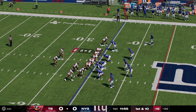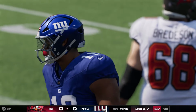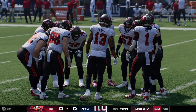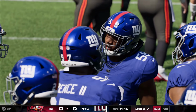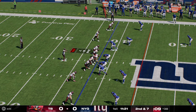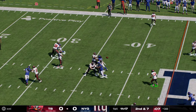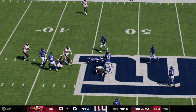A first carry for Rachaad White. He'll get this to about the 38. Give credit to the defense for stringing that play out, and they gave up no cutback angle. You know he was trying to dart through. No place for him to go. A nice job there, only giving up a 3-yard gain. 2nd and 7. From the gun, Mayfield finding Sterling Shepard for his first catch. 7 yards there and a first down.